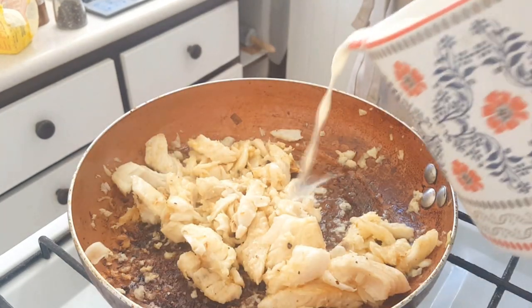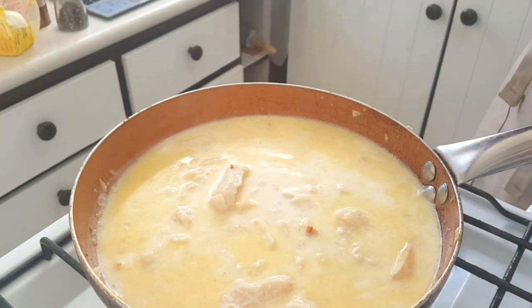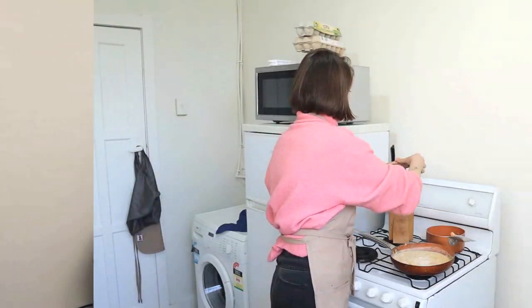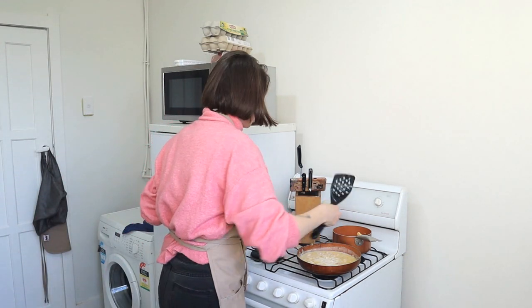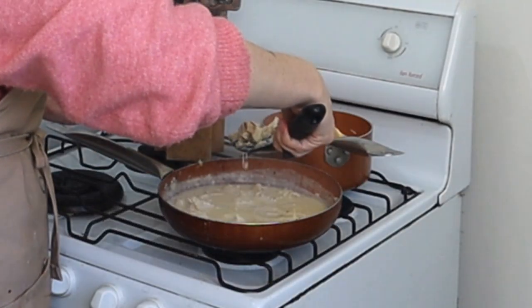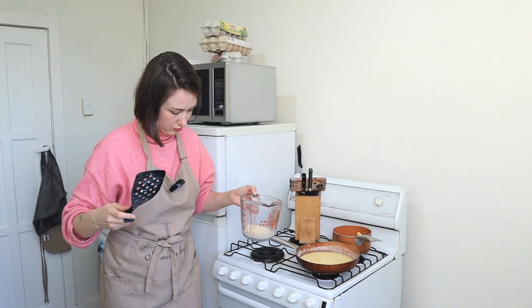Let's add some milk, I guess. And we let it stew for 10 minutes. Okay, so now that the fish has been stewing for 10 minutes, we're going to remove the fish. Righty-ho. Wanna get this milk and put it in a little jug.